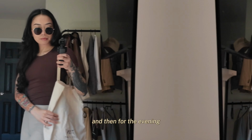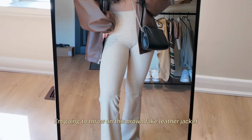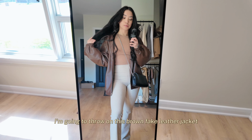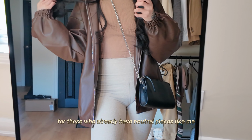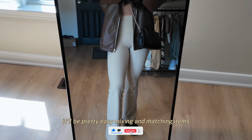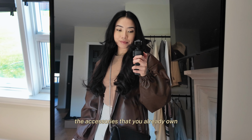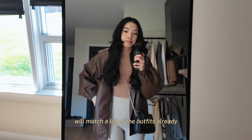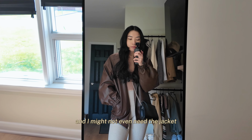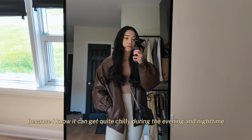And then for the evening, I'm going to leave the same bottoms on, but to dress it up a little, I'm going to throw on this brown fake leather jacket and black purse. For those who already have neutral pieces like me, it'll be pretty easy mixing and matching items, because chances are the accessories that you already own will match a lot of your outfits already. And I might not even need the jacket, but I just wanted to bring one just in case, because I know it can get quite chilly during the evening and nighttime.